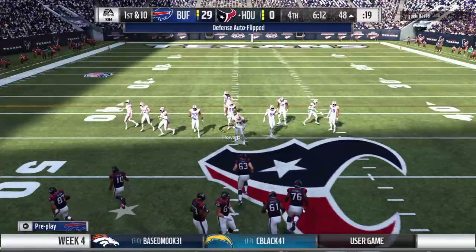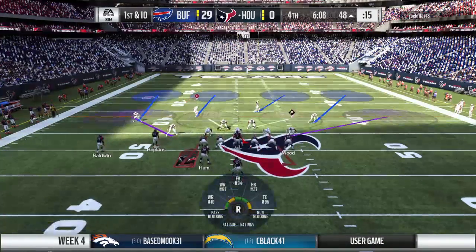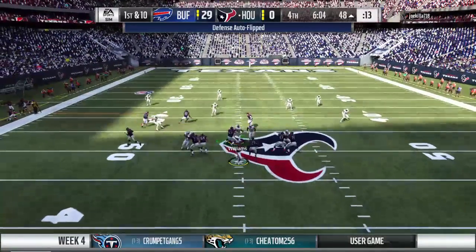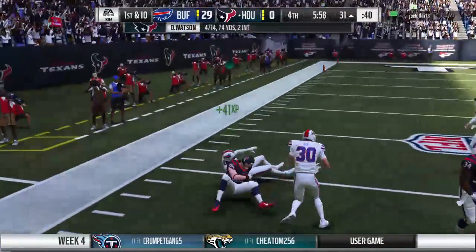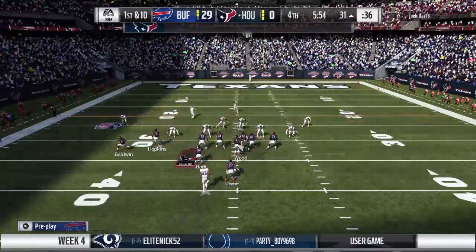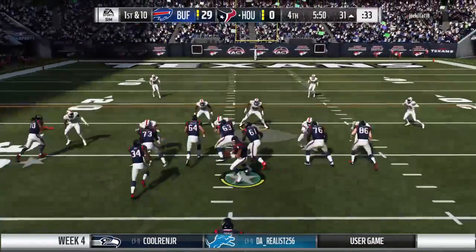So first and 10 now in Buffalo territory at the 48-yard line. Reset. They'll try the air now with Watson. Throw left side complete. It's Wood. And past the 35, he'll be dropped a yard or two shy of the 30. Give him 17 on the pickup there, and the Texans also get a new set of downs.